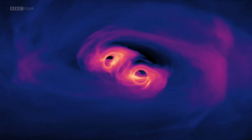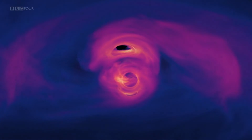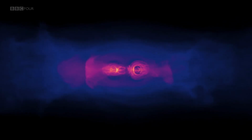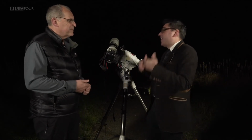A binary black hole system consists of two black holes in close orbit around each other. And it's one of these systems that the BAA is asking amateur astronomers to observe. Now, a very common question that's asked when you want to observe a black hole is, how on earth can you observe it? It's black, for goodness sake. That's right. And they don't emit any light.